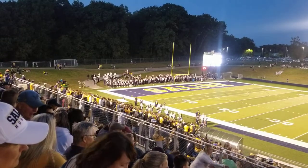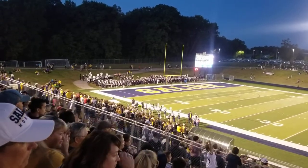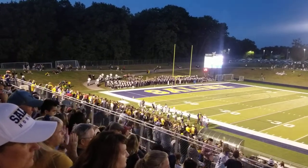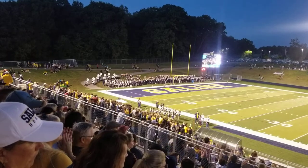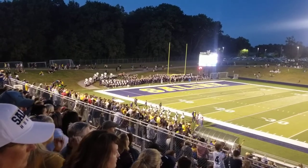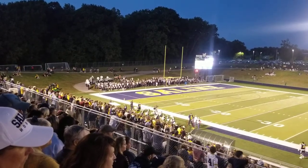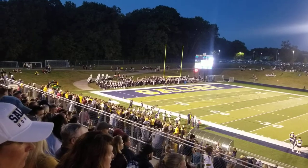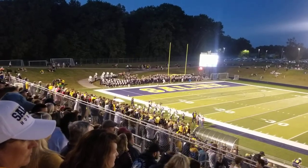First and goal, Saline. The extra point is good. 7:23 remaining in the half. Your Saline Hornets 28, Ann Arbor Pioneer 0.